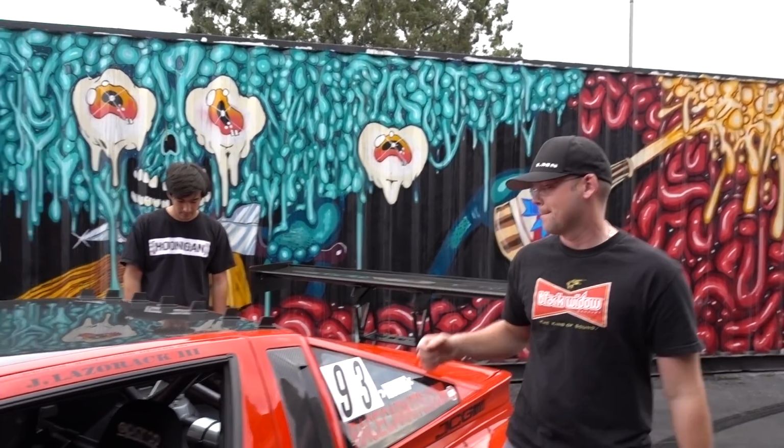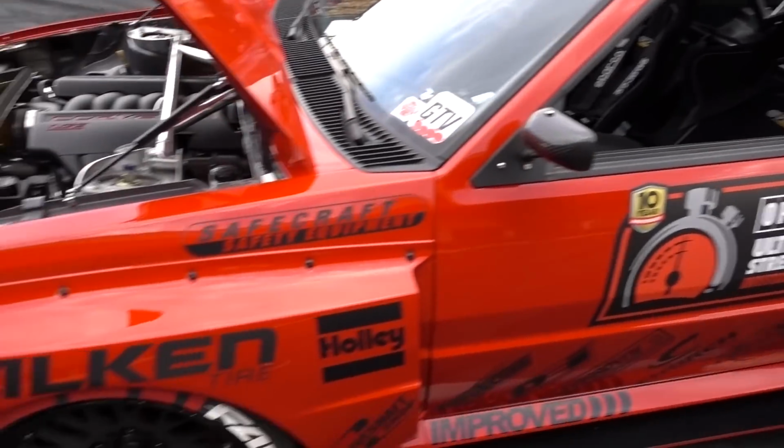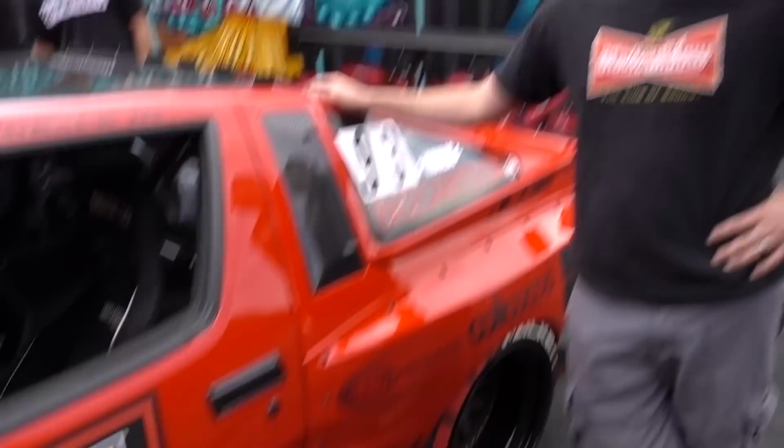Real quick question. If you could guesstimate, how many hours or how much time have you spent building this car? Too many. I've had the car since '98. I literally drove this car in high school, so it's been built I don't even know how many times. A lot of times.